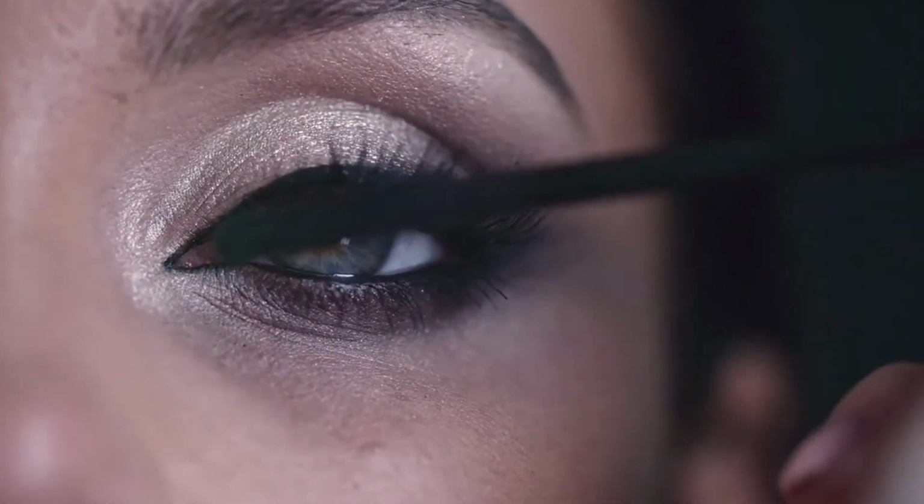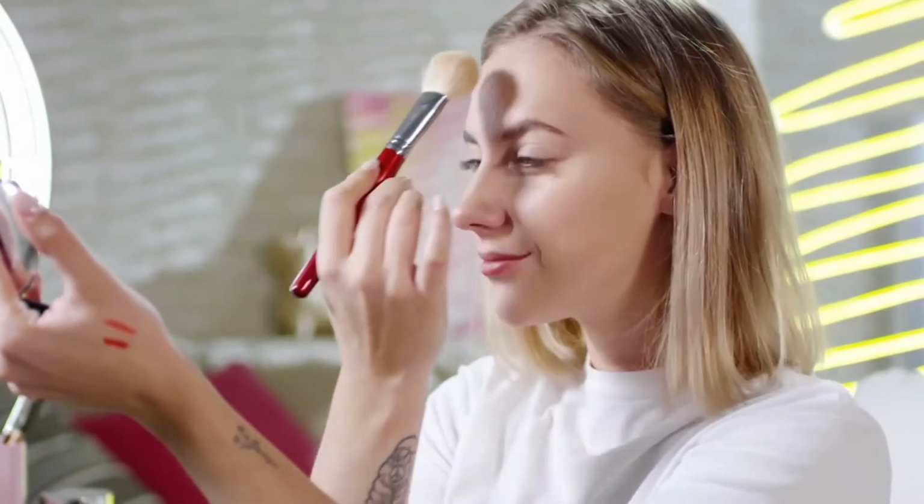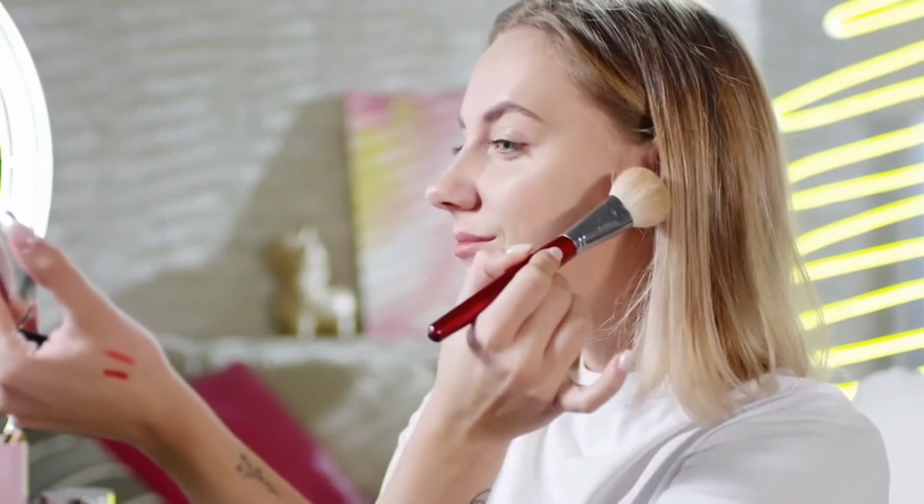Oops! Don't forget the makeup! Makeup is such an easy way to enhance your beauty. It would be an absolute shame to skip it. Learn about the newest makeup trends and tricks. Practice makeup tutorials by watching YouTube videos, and don't be afraid to experiment with different makeup looks.